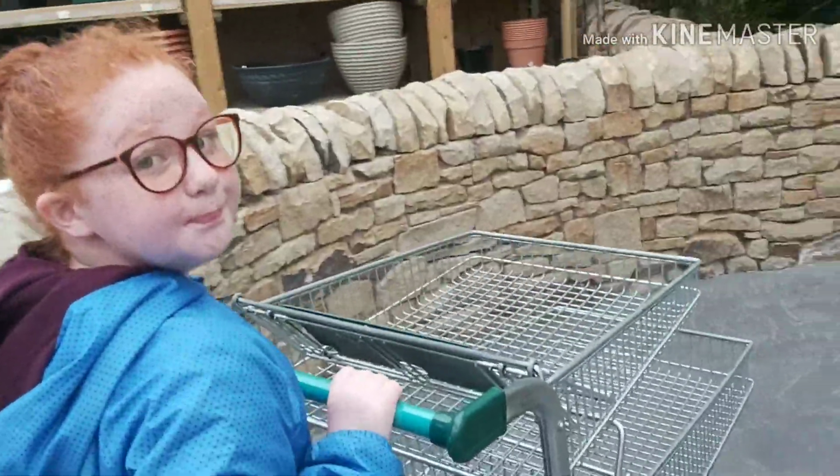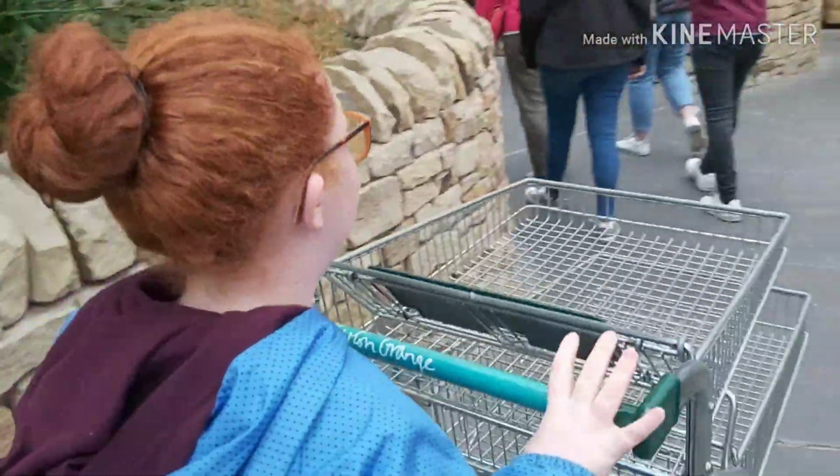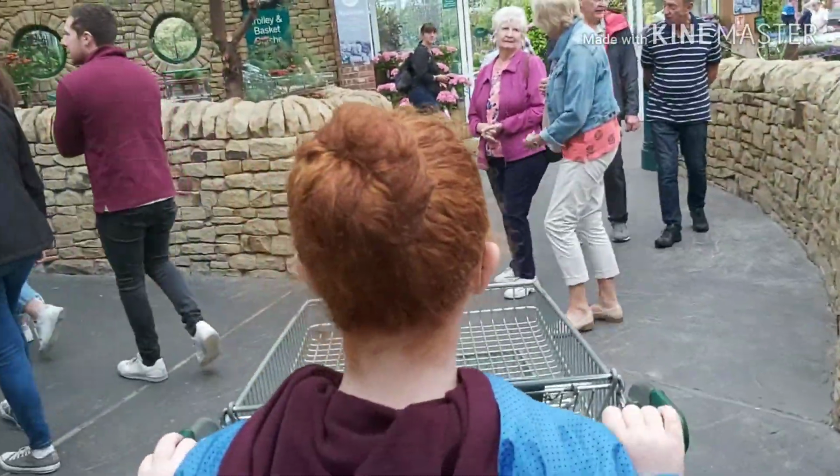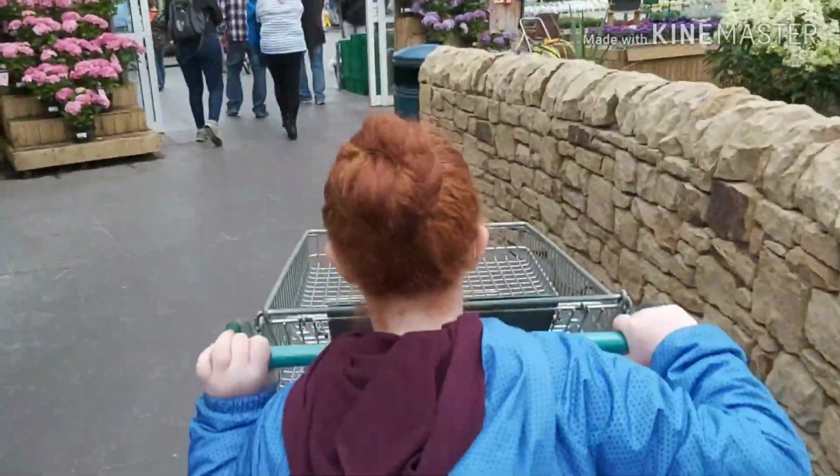So the meetup's going well. We've all been in the cafe. Got a trolley now. We're going to go looking for some plants. Right, keep going forward, Ruth.